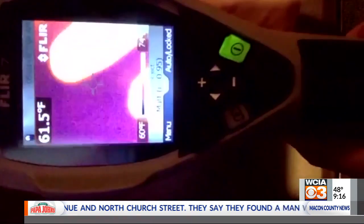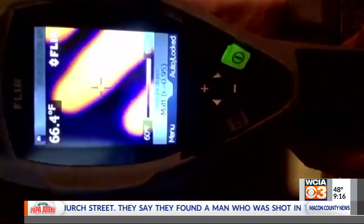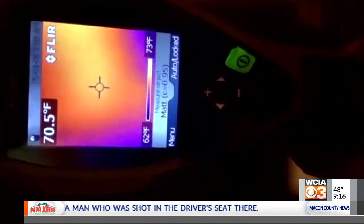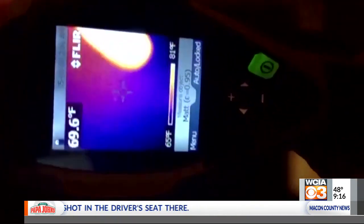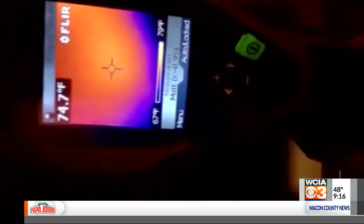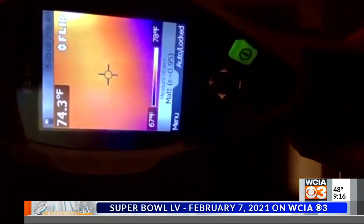So this is instead a cookie sheet, a metal cookie sheet, and I'm just going to do exactly the same thing here. And with the cookie sheet, yeah, you can hardly even tell because the energy spreads out so quickly. So this is the question. Why is it that the energy spreads out?